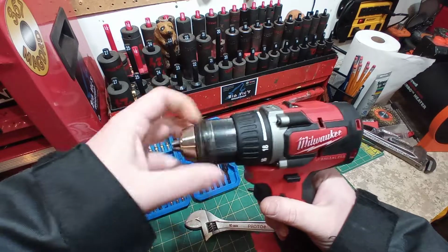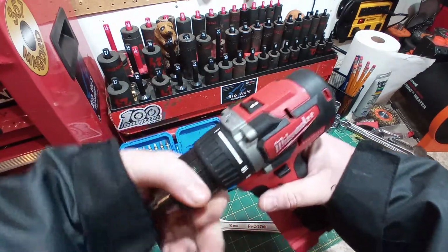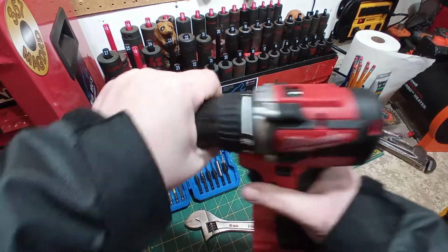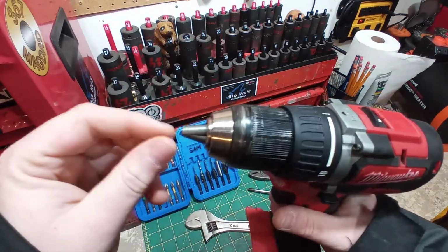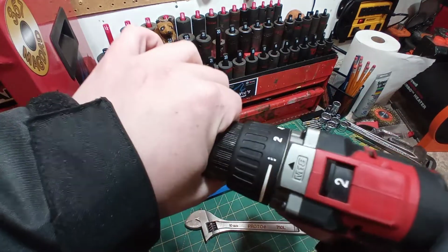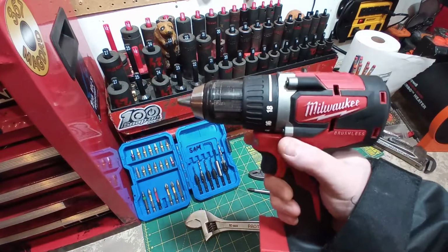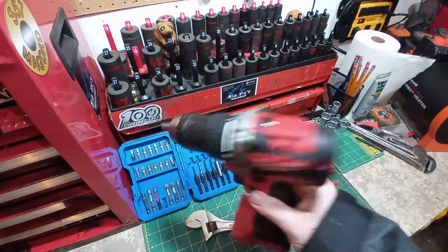And I'll give you one quick tip here. If you guys don't know this, on most of your ratcheting chucks on your quality drills, you ratchet it down. Okay. Now, sometimes you still lose your bit. Turn this back a 1/2 turn, you'll hear it. You hear that? Now it's locked. So that's one tip I can give you when using a drill.